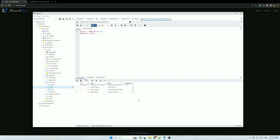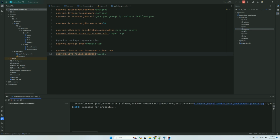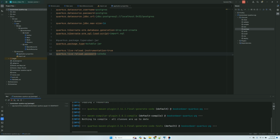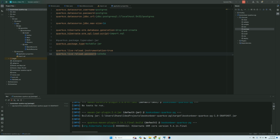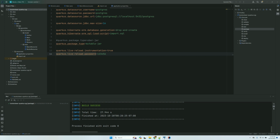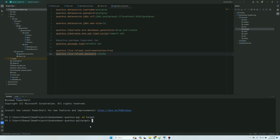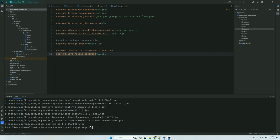This is great for live demos, but what about remote development? All we have to do is make a few small configuration changes. We need to set the package type to mutable jar. We need a couple of live reload properties. It takes about 30 seconds to build, so we'll just sit here in silence. And finally, we need to create an archive of the target/Quarkus app folder. Now we can launch our app.